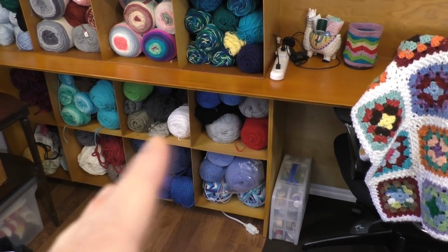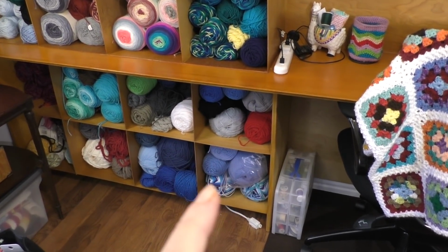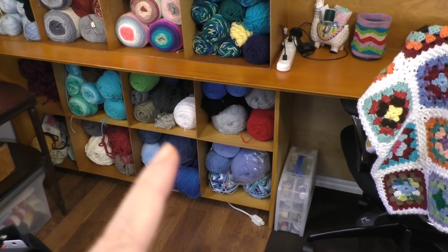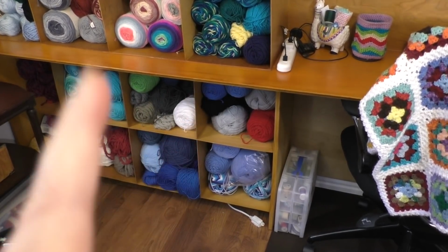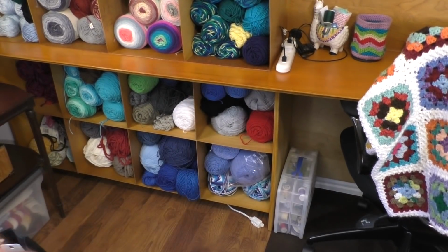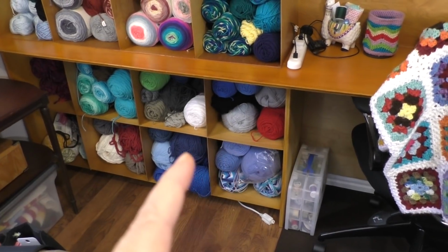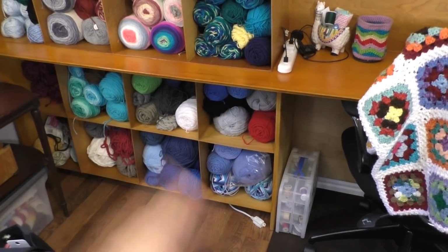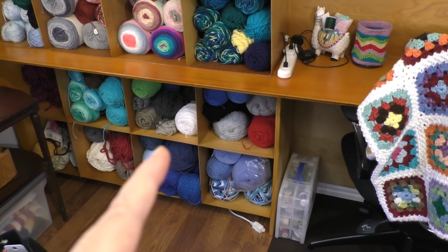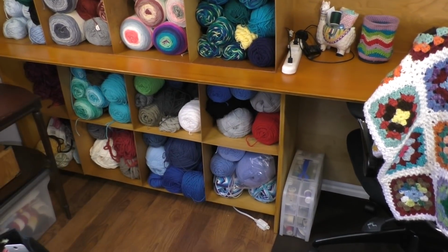And I tried to kind of group them by colors, like blue right there, and there's more blue right there. But then I had so much to put in there that some of them are jumbo skeins, so they had to go in here because it wouldn't fit in my wardrobe that's back over there. So anyway, this is sort of grouped by color, but not really, but they're all worsted weight acrylics.